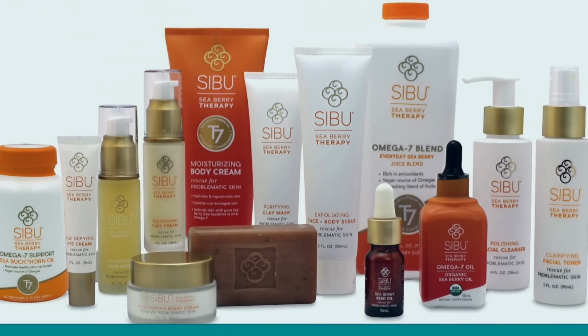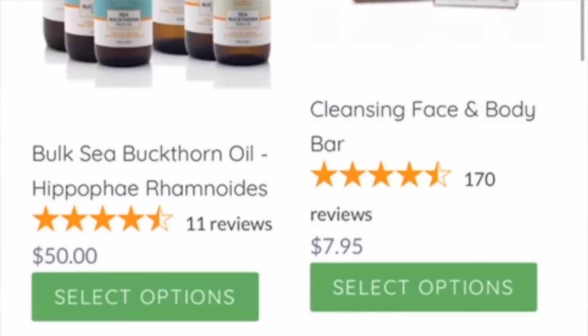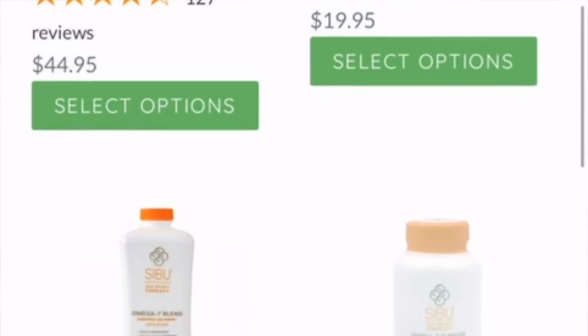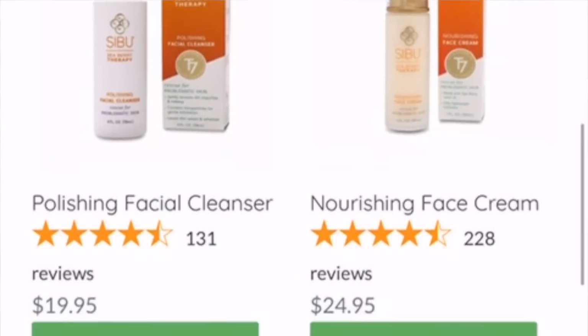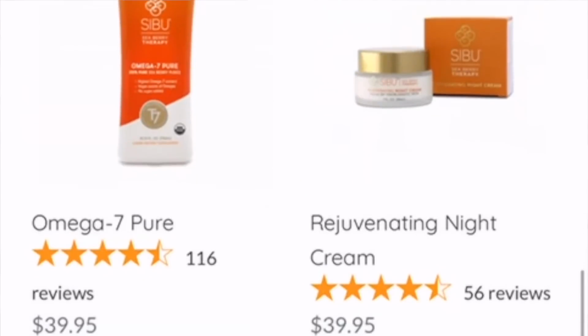But since this company's been going, they've actually been creating a lot of new products on their site too. So they have a whole bunch of stuff like face washes, things for your skin, things that they make with these oils. But I just use the straight bulk oils, they call them.